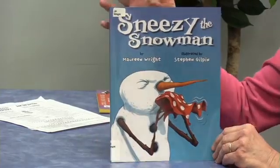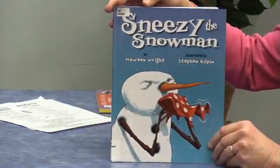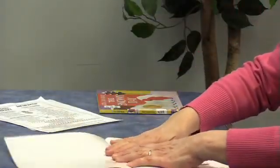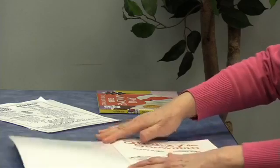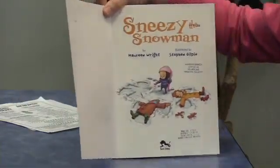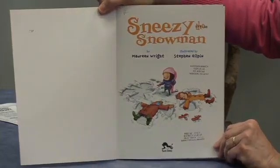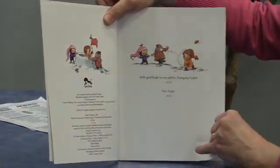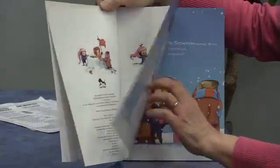And this snowman has a problem, and I'm going to see if you can figure out what that problem is. This is a brand new book. I am the first one that has ever opened it. So we're going to see if we can get these pages to turn. Sneezy the Snowman. There's kids playing.